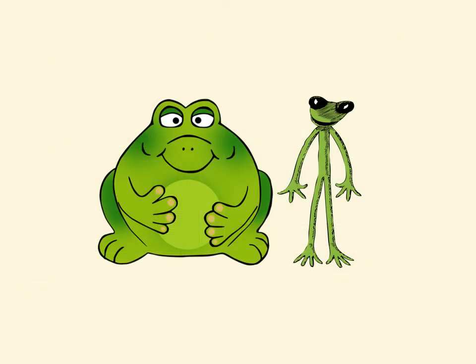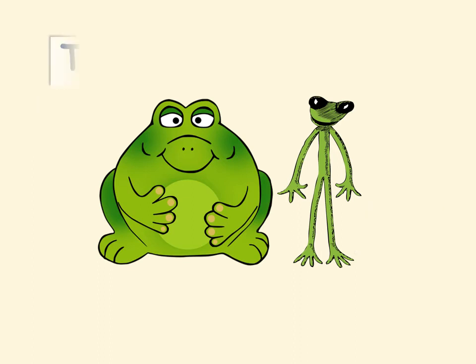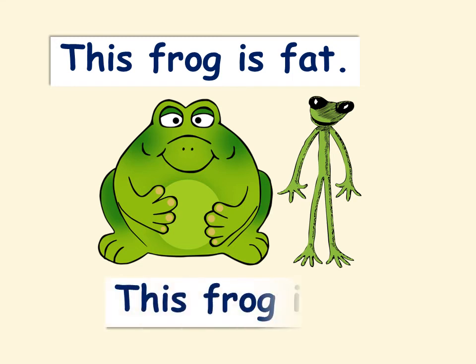Two green frogs. Fat and thin. This frog is fat. This frog is thin.